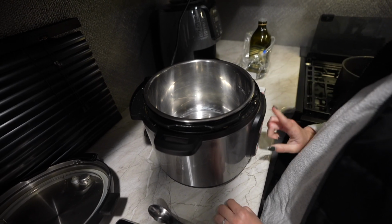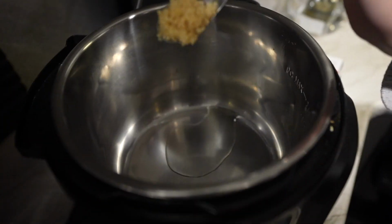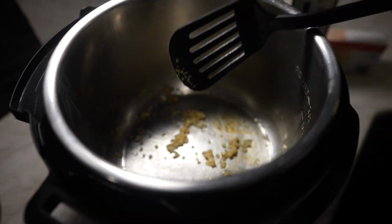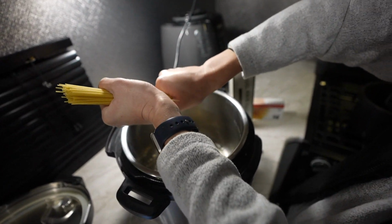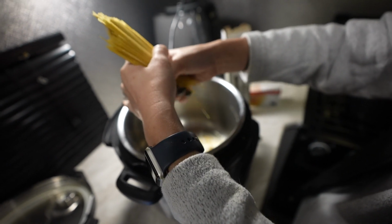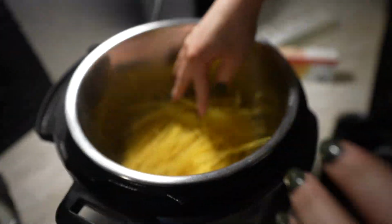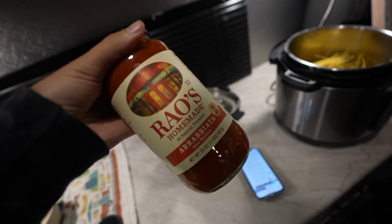You're gonna put the Instant Pot on saute, add some olive oil and some garlic. And that looks good. And then let that heat up for a little bit. So after like 2 minutes of that browning, you can add in meatballs if you want, but we don't have any, so you're just gonna break pasta. I'm gonna break like half a pound of pasta in here. Just keep adding it, guys. Make sure it's spread apart a little bit so it's not all clumped together. By the way, this is angel hair pasta. The best pasta.